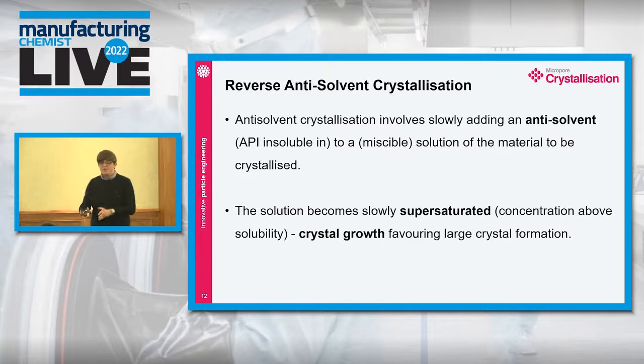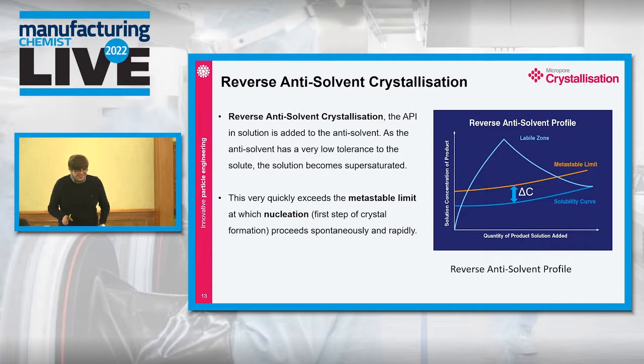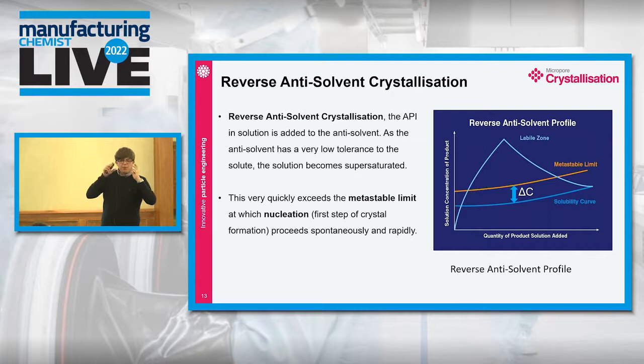Again, larger crystals, lower surface area. So we then do the opposite, which is we have our API in solvent. We then, through the pores, controllably add this to the anti-solvent, which is the larger volume now. And because we're adding API in solvent to the anti-solvent, we find that we have instantaneous precipitation, instantaneous supersaturation, which favors nucleation, giving smaller crystals, larger surface area, and that's what we're after.